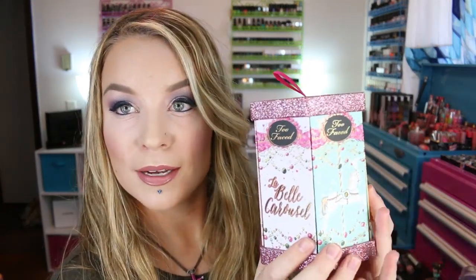And this is what the inside looks like, or the thing that's inside of the packaging here, which is just really cool. It pops out and comes out of this little situation here. Inside you have got 3 eyeshadow palettes, 2 face palettes, and then a Better Than Sex mascara. And I know that the blushes and the bronzers in here and the mascara are all permanent.